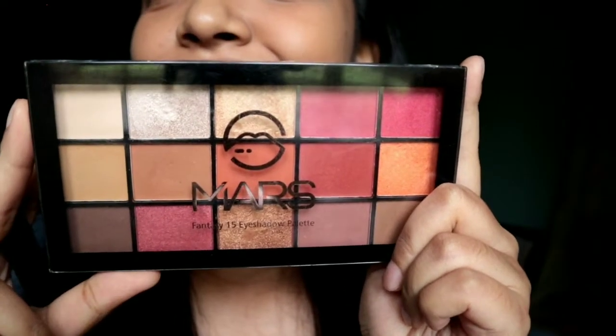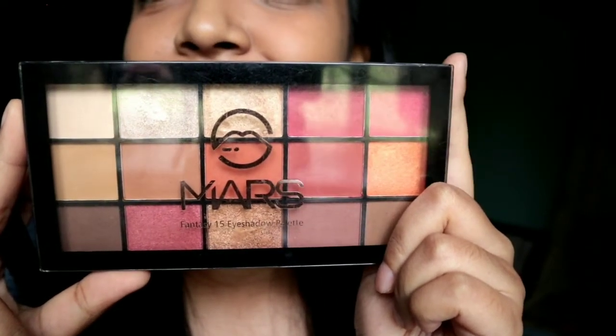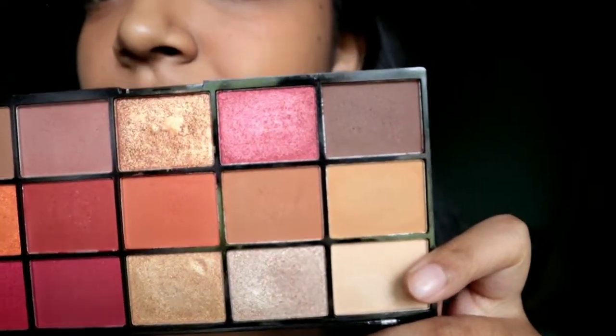For contour, I did not buy a different contouring product as I believe as a beginner one would not need that much variety of contouring products. So here I have this Fantasy 15 Mars eyeshadow palette and I'll be using this brown color to contour my cheeks.